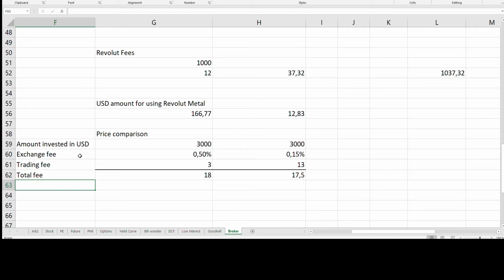But if I want to trade as little as possible to minimize my fees, that broker had an exchange fee of 0.5%, but their trading fee was only $3. That means if I'm making trades of $3,000, then it will still be cheaper to use the broker that I have decided to go with.